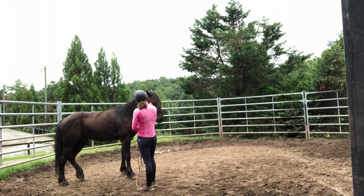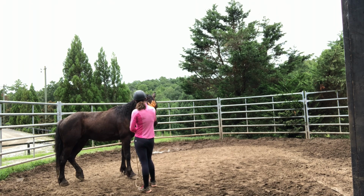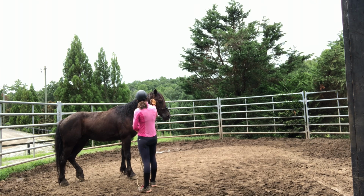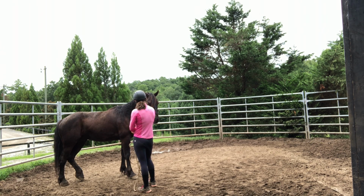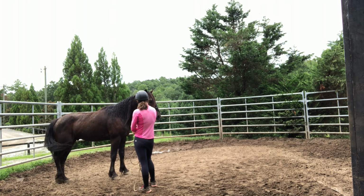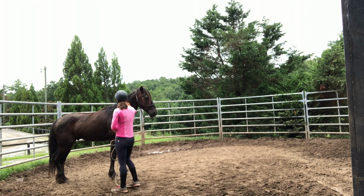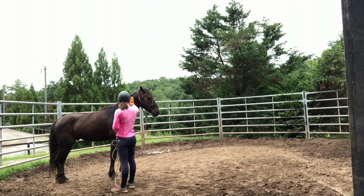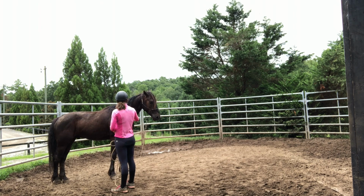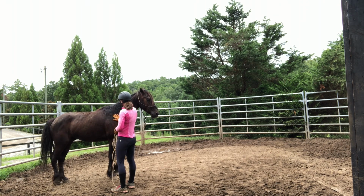So I'm getting some good releases, getting him to relax his head. Just working on nice, soft energy. And again, this is the fun part, to see him start to change, and seeing the little bits of him wanting to relax and to trust. There was a nice moment where he dropped his head. I'm able to move my hand down his neck.